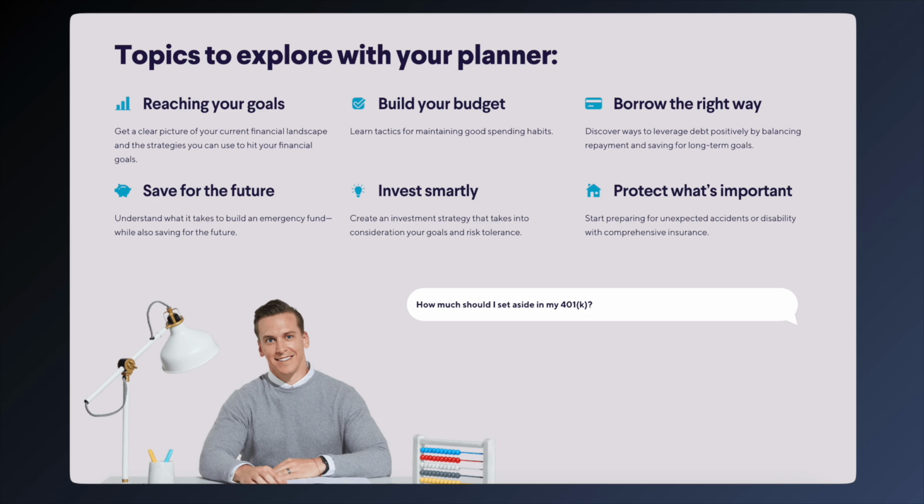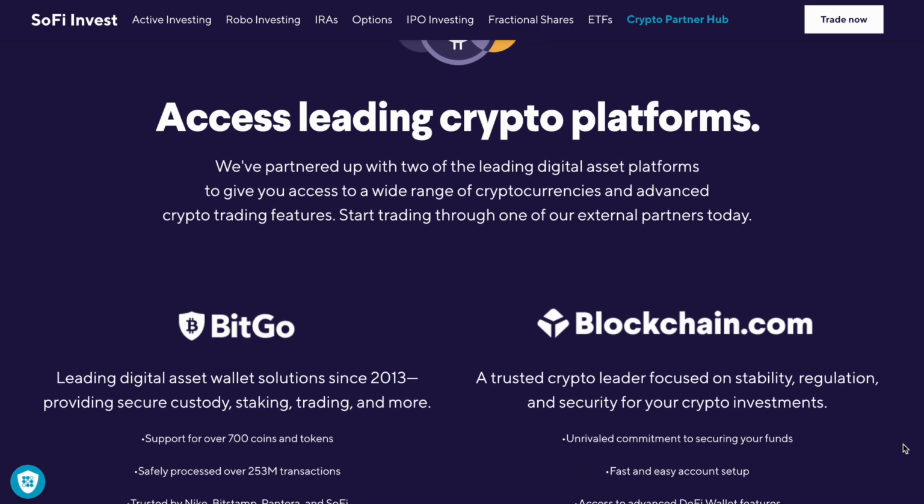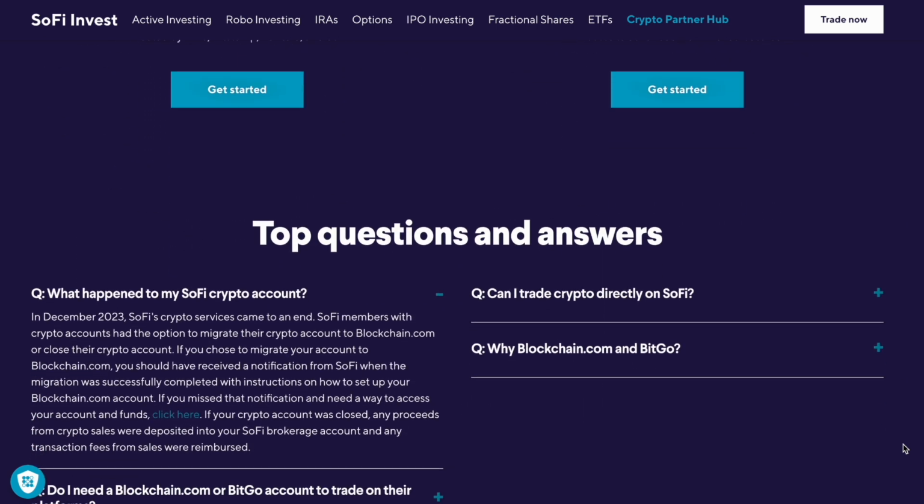Here's a short list of potential things you could discuss with your financial advisor. Strategies to reach your financial goals, create a budget, how to smartly borrow money, how to save for the future, create an investment strategy based on your risk tolerance and goals, and how to protect yourself from unexpected circumstances with insurance.